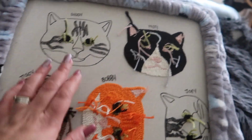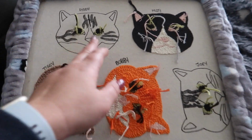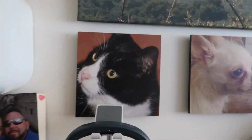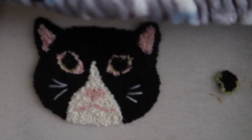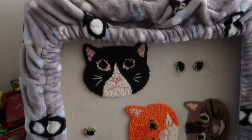So they're the 2 that I need to finish. So I'm going to try and get some of that done today. At least try and finish one of the cats. I might start on Diddy later today. And then let me just show you for comparison. So there's Misty. That was him, and then that's him as a cat coaster. So yeah, they look cartoony, and they're not like photos of cats, but that's the whole fun of it.